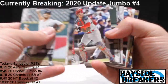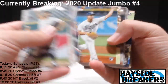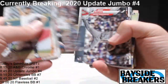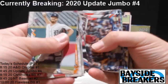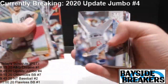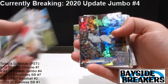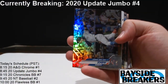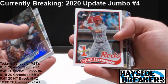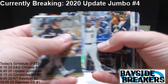The auto's typically in this pile, if I remember correctly. If it is, then the next two, we'll do these last. Foil board is another Judge for the Yanks. Dave Winfield, decade's best Chipper, and Tyler Stephenson for the Reds with the 89.